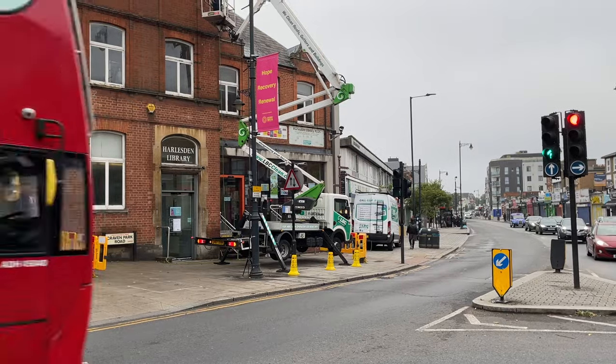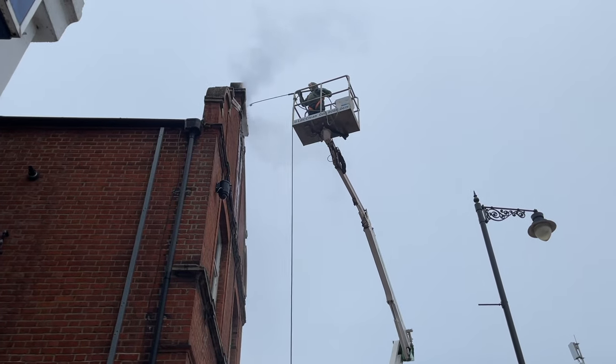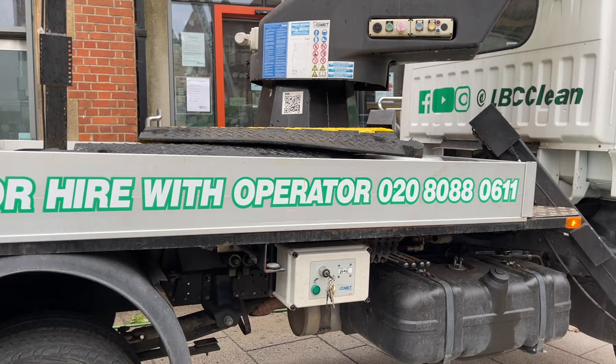Steam cleaning, okay, so we've got the cherry picker in action. Yeah, we've got the cherry picker and we've got the Dumi up there. And we've got BK in action as well, so it's all go this morning. All go, okay. LBC's very own cherry picker. All right, Jim, I'll let you crack on. LBC's cherry picker is armed and fully operational.